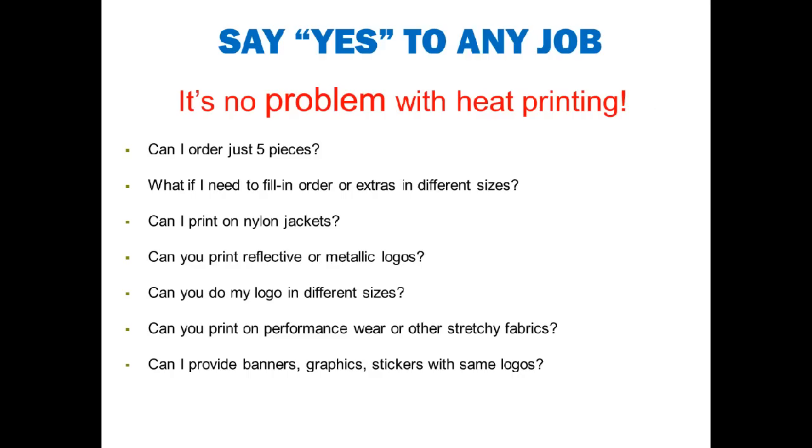It's no problem with heat printing. With heat printing, there really isn't a mess, and there isn't a lot of setup as well. You just set your time, temperature, and pressure of your heat press, align your logo up, and you're right in business. It only takes a few seconds to learn.